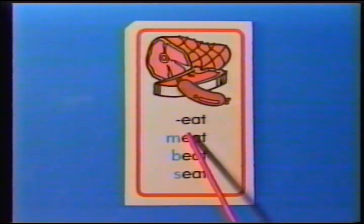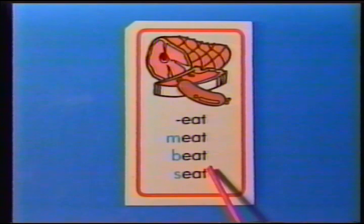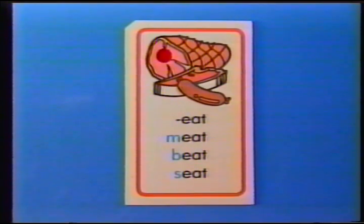This little word is eat, like I like to eat cake and ice cream. But now let's just make it a part or an ending of a word. There, eat. The eat word family. Meet, beat, seat. Meet, the one you eat. And then beat, that's something mommy has to do. When she makes cake, she has to beat the batter. And better sit still on your seat. Can you find the word meet? There it is. Very good.